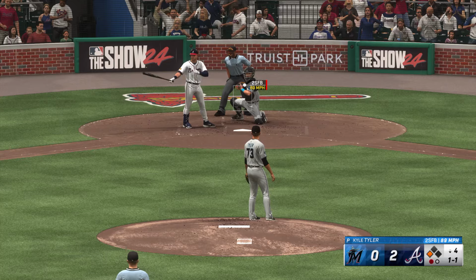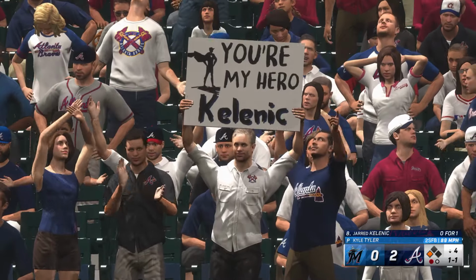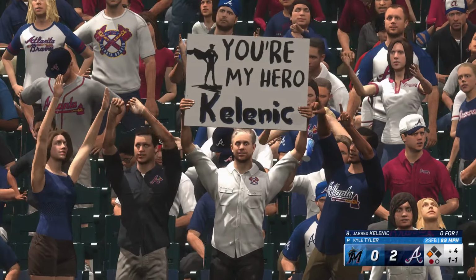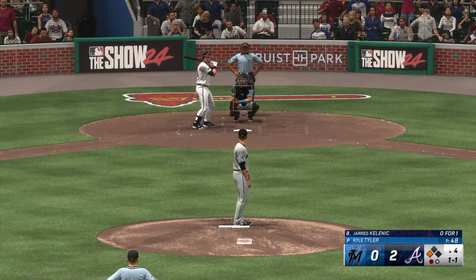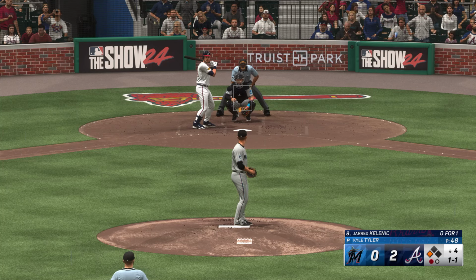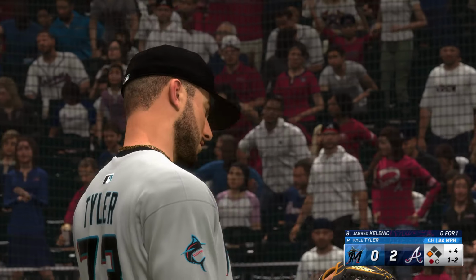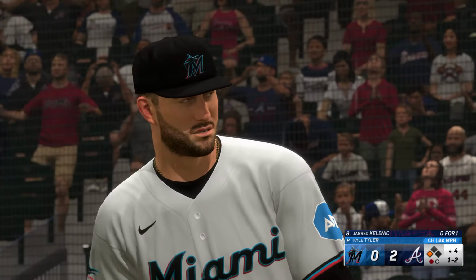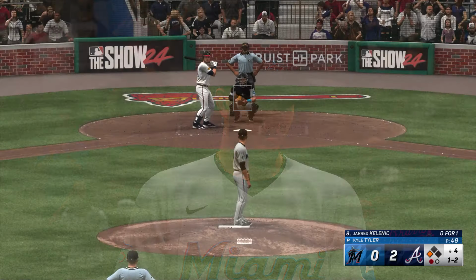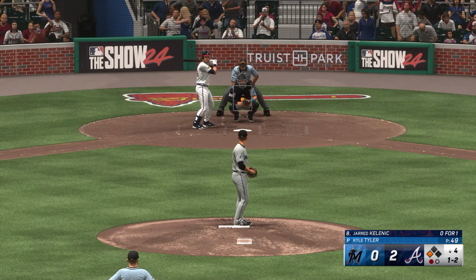Gets the call. One ball, one strike. And the right-hander deals way out front for strike two. Very well executed changeup right there. If he can command the fastball consistently, that's going to be an important pitch in terms of him turning this outing around.